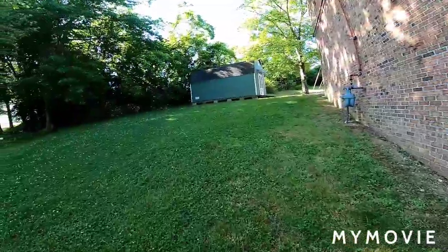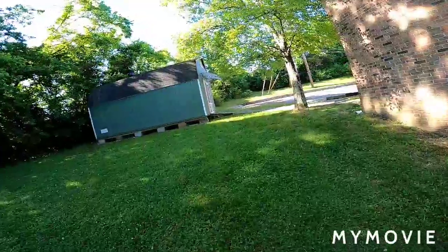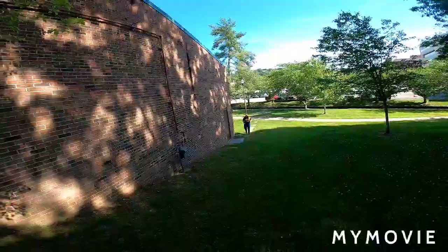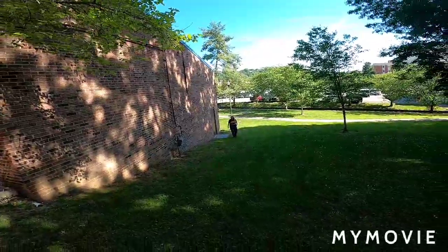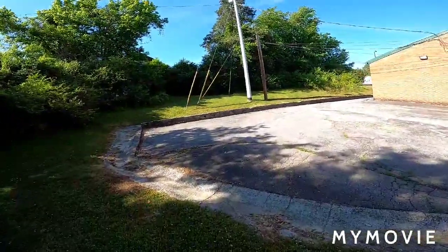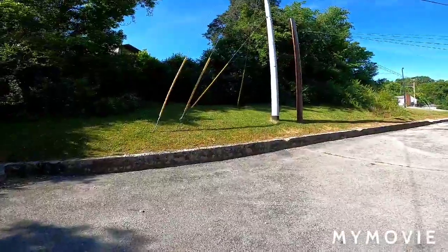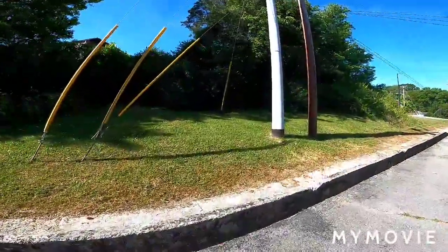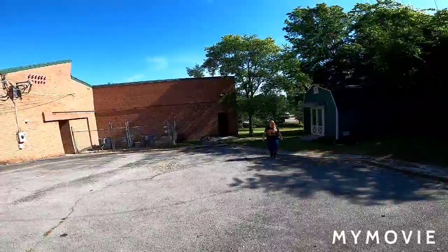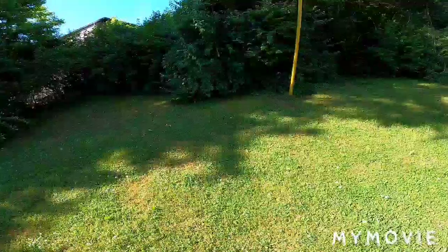I know, I'm being silly, guys. Okay, up this way. Whew. Hill. We got a hill. Come on, button baby. This is staff parking. I saw the sign earlier.